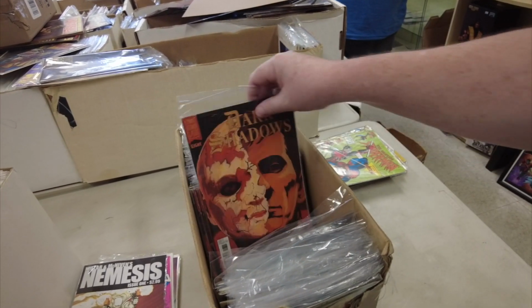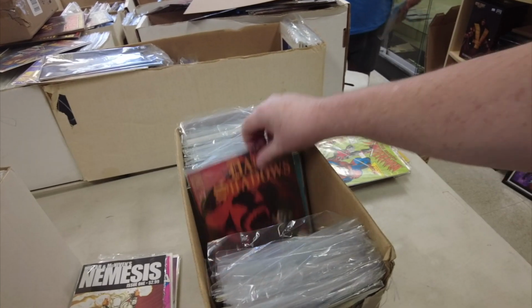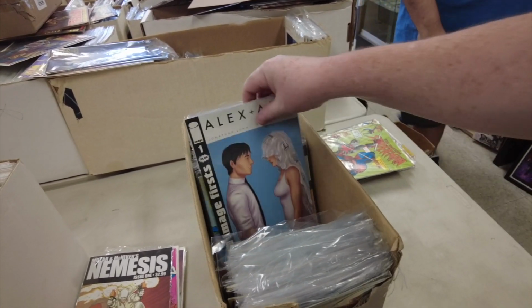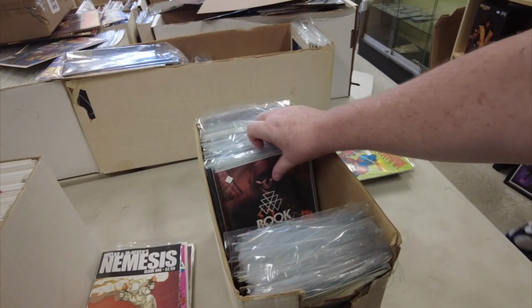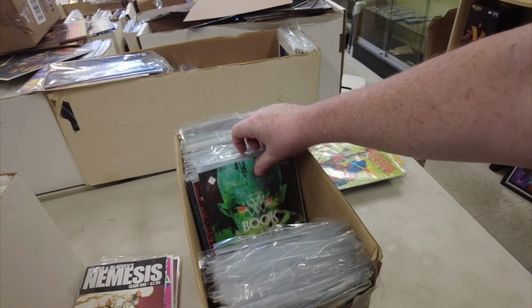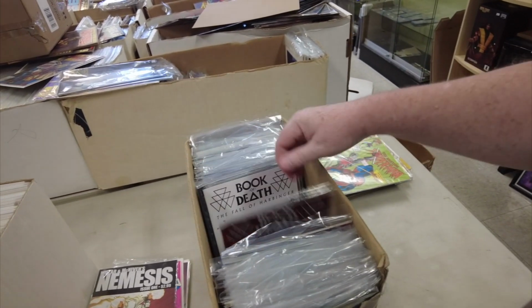Here's Dark Shadows, little run here, kind of cool, right? And then we have some Outcast, Deadly Class. These are the Image dollar books, the number ones. Book of Death. Look at this. All right, and I got Nemesis on the left there. Was that a Mark Millar book?